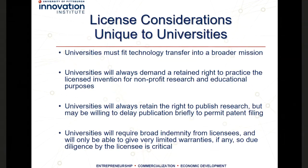When entering into a license agreement, it's important to remember that there are unique considerations to universities. We'll always, for example, retain the right to practice the licensed invention for non-profit research and education purposes. We will always retain the right to publish research, but we are prepared to delay publication briefly to permit patent filing. Universities require broad indemnity from licensees, and we will only give very limited warranties. So it becomes very important that companies undertake their own due diligence on technologies developed by university investigators.